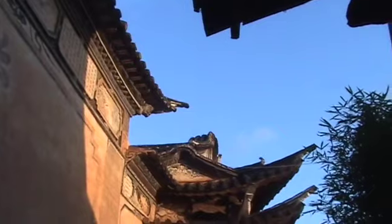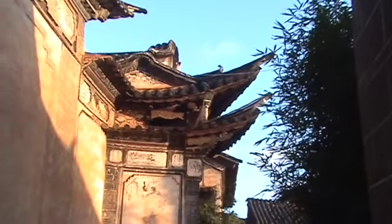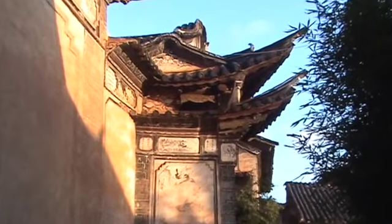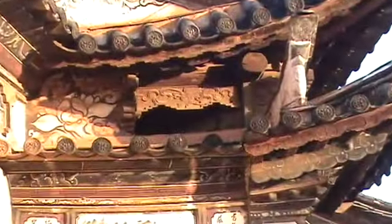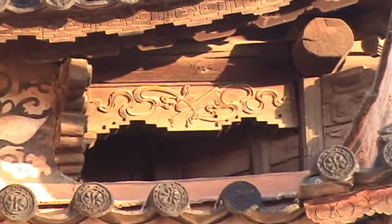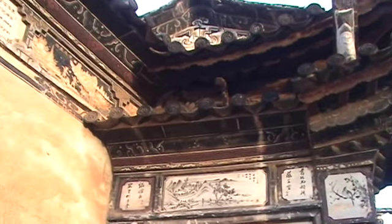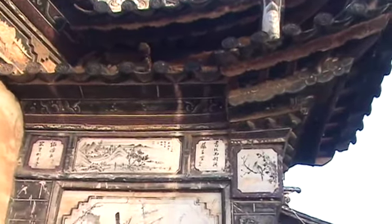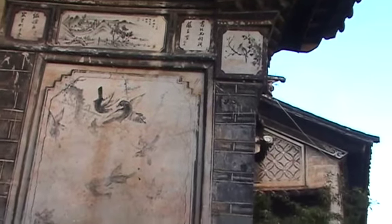You wonder what the rest of the town would have looked like when this was brand new. Let's take a closer look at that panel that appears to be broken from down here. Nope. The building is still used. A man just scooted out. We said ni hao, hello, and he went off, I assume, in a rush to work.